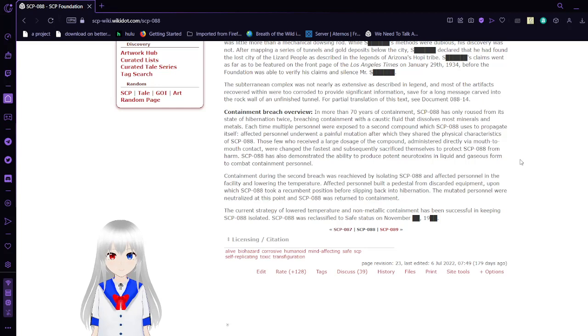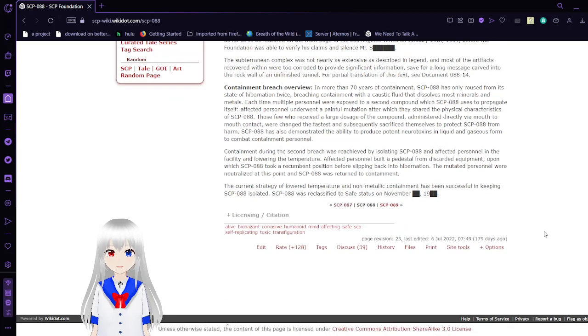SCP-88 has also demonstrated the ability to produce neurotoxins in both liquid and gaseous form to combat personnel. Clearance during the second breach was achieved by isolating SCP-88 affected personnel in the facility and lowering the temperature. Affected personnel built a pedestal from discarded equipment, upon which SCP-88 took a recumbent position before slipping back into hibernation. The mutated personnel were neutralized at this point, and SCP-88 was returned to containment. The current strategy of low temperature and non-metallic containment has been successful in keeping SCP-88 isolated. SCP-88 was classified into safe status on November blank, 19 blank.